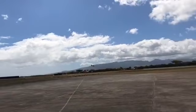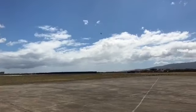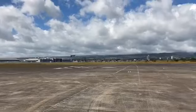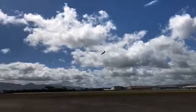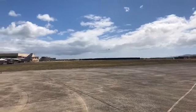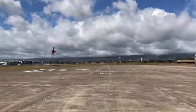Best pilot here at Pearl Harbor. What a great aircraft. We also have to congratulate Elite Aerosports for putting out a product of this caliber. It's really, really, really a great flying aircraft. In the hands of a really seasoned pilot, this is what you get.